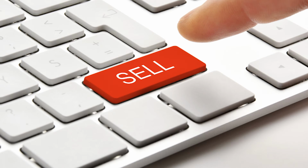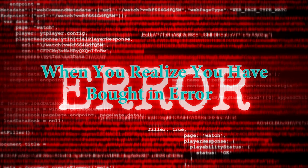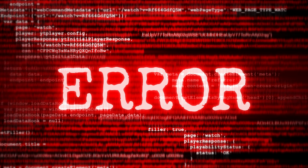And now, when to sell. Number 1. When you realize you have bought in error. If you suddenly discover that you made a mistake while purchasing a stock, you need to sell it quickly. If you realize that while buying the stock you made an error in judgment or you have bought it for the wrong reasons, you need to sell it fast. It is a bad stock.